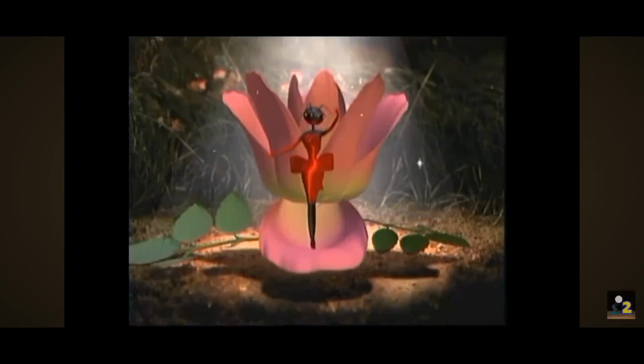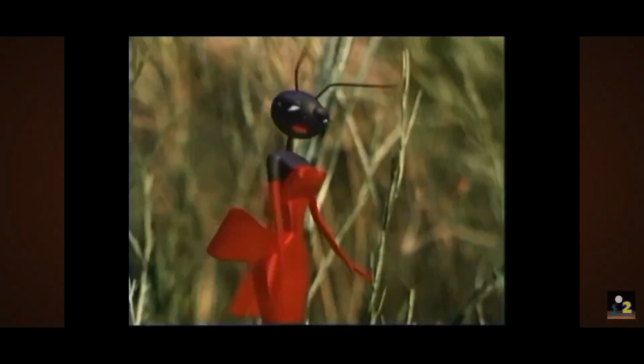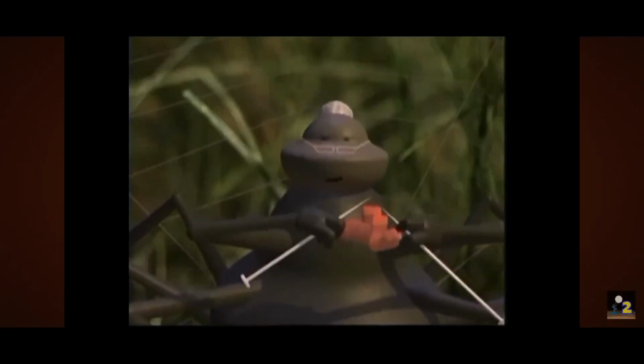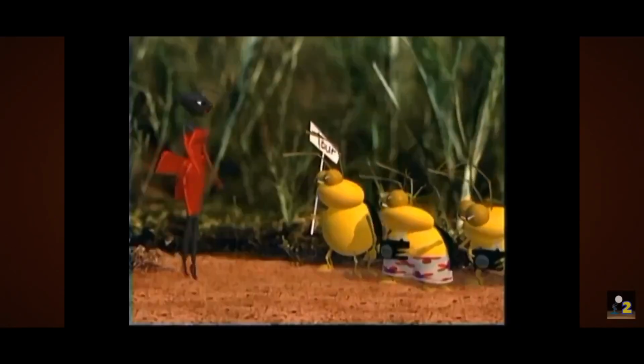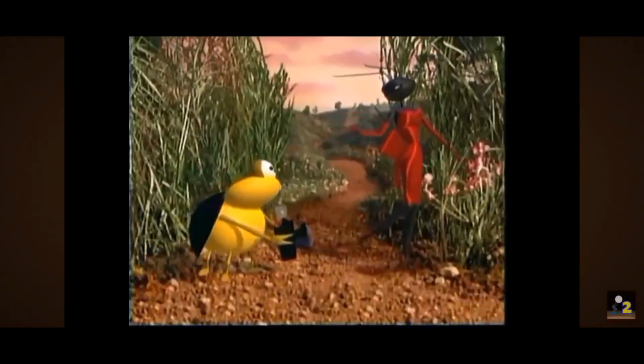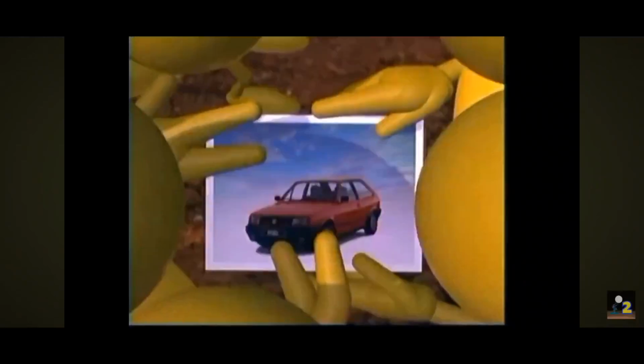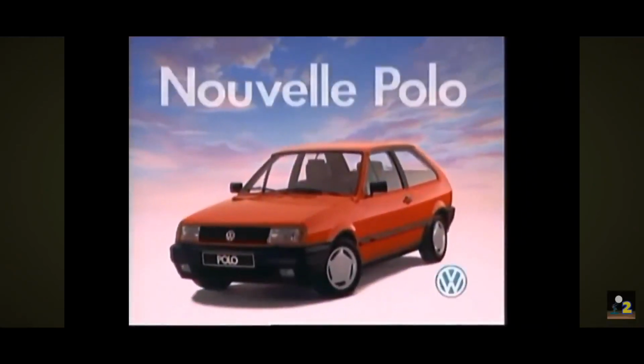Despite that, the characters' expressions are really creative and their reactions to the girl are hilarious. Although I don't get why a sexy bug lady is meant to advertise a car. Like, seriously, look at this. How is anyone meant to get that?